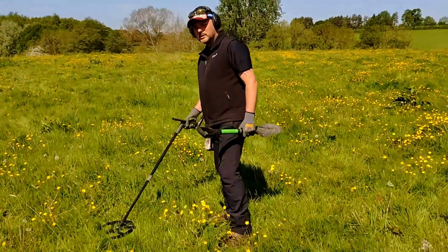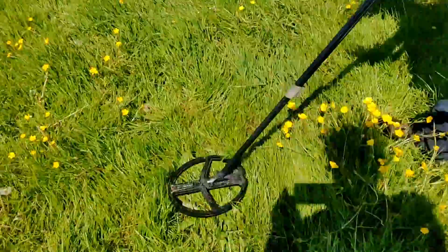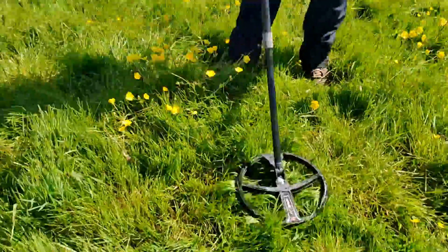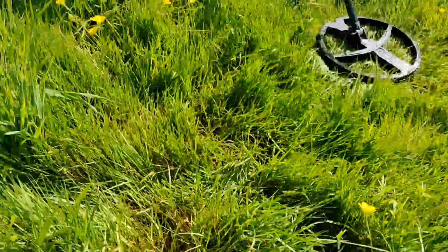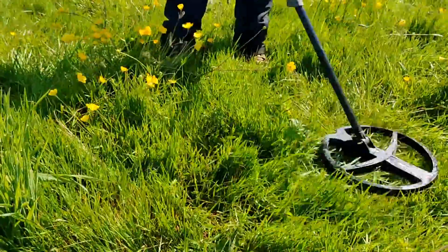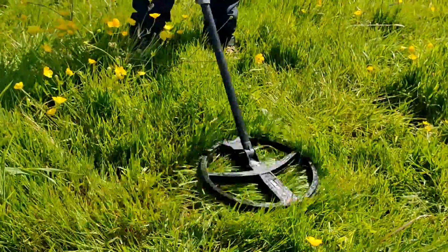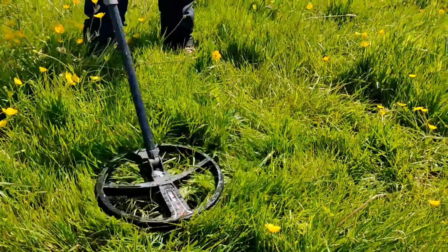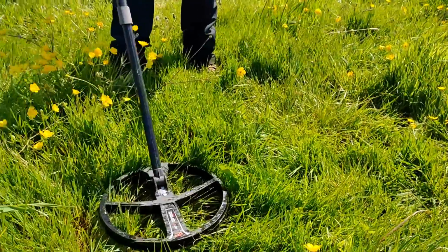I think Terry's got a signal. Quite high numbers. Okay, we're going to have a look. It's quite high numbers, but we're in a field where there's not much trash. Not many people have been on here. The trash on here is 1700s trash. I'll say that now, it'll be an old can or something.